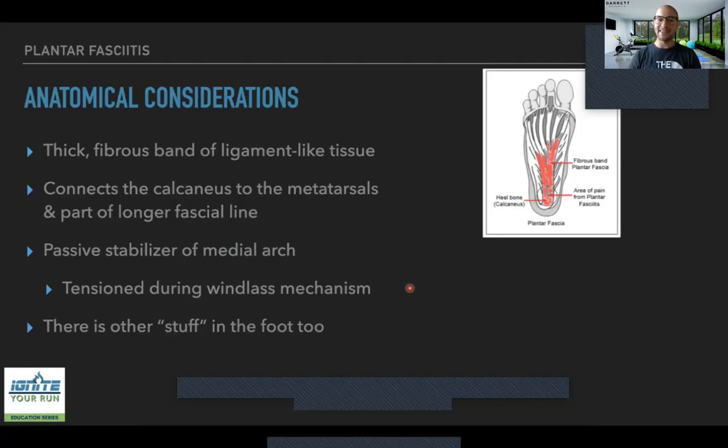All right, so first up, anatomical considerations. The plantar fascia is a thick fibrous band of ligament-like tissue, fascial tissue. We see this connection here on the right side of the screen. This ligament is actually connecting the heel, or the calcaneus, with the metatarsals, right? So it spans that entire portion of the foot.